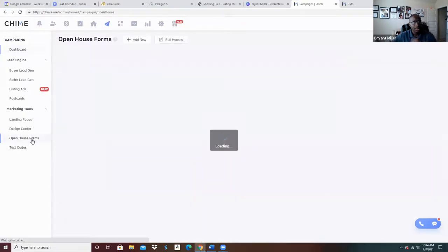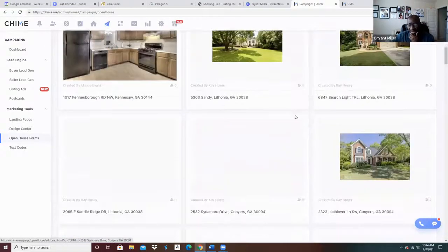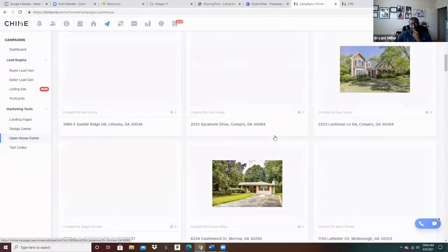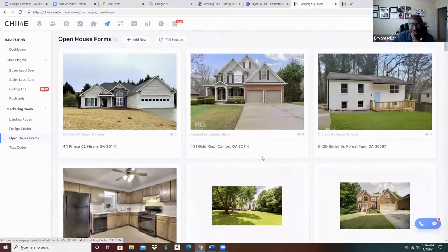There you go. Open house forms. So pretty much you have an open house, and I guess the biggest thing about this is the open house doesn't have to be your listing. There are a lot of agents out here that don't want to do open houses. So we'll come in, do an open house form.